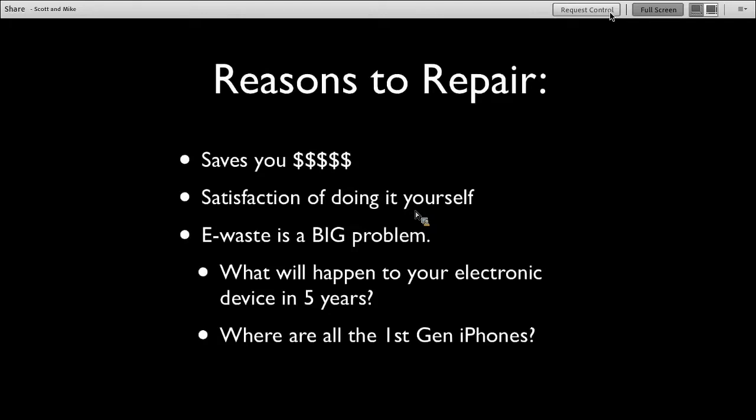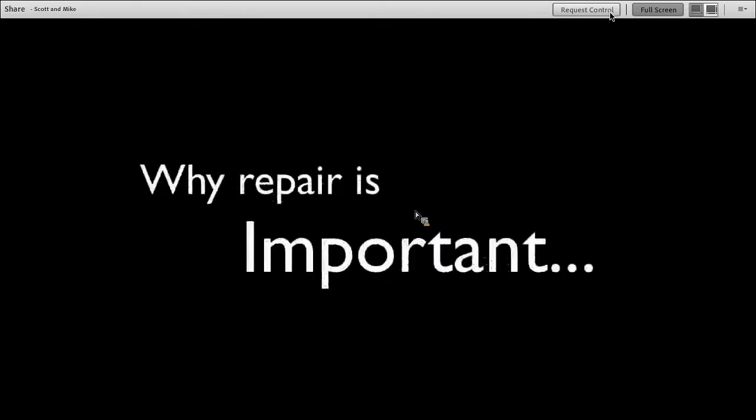So basically, this is why we think repair is important. We need to extend the lifespan of these devices as much as we can, because we are just creating a crazy amount of electronic waste. Recellular, a company that's responsible for recycling cell phones, estimates that there's 1 billion cell phones in people's drawers that are not being used right now. 1 billion. That's an insane amount. I mean, that number is just kind of staggering.